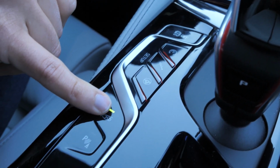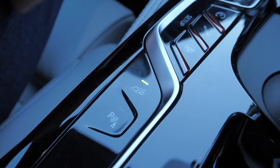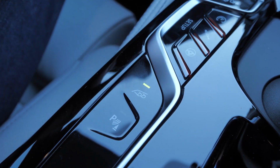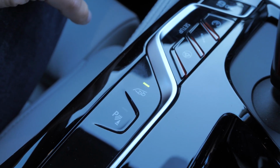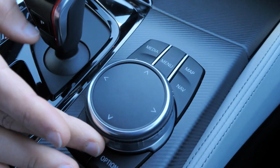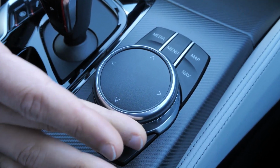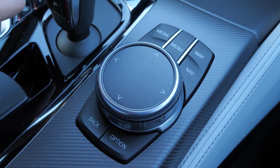Then this one here is to activate or deactivate the special exhaust. You see it does collect fingerprints. Here we can activate it if you want it a little bit louder. And then on the opposite side, we have the classic selector for the infotainment system with this classic rattling sound, and press it then to change something.